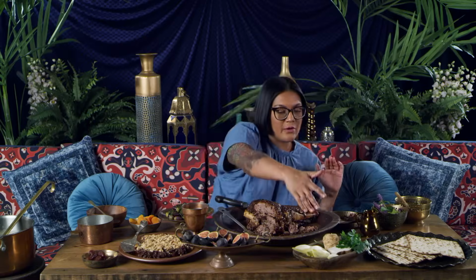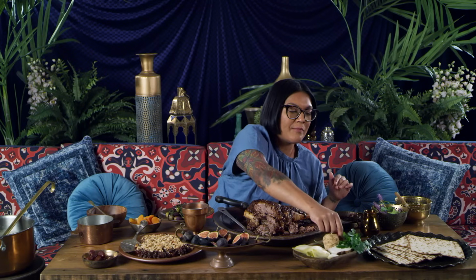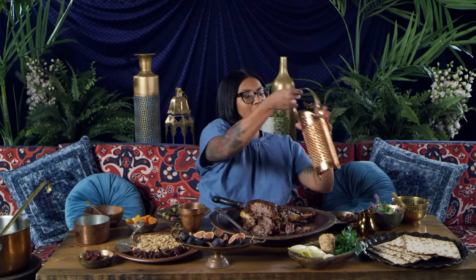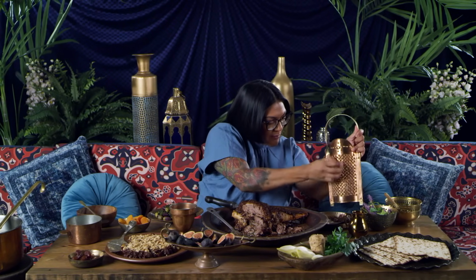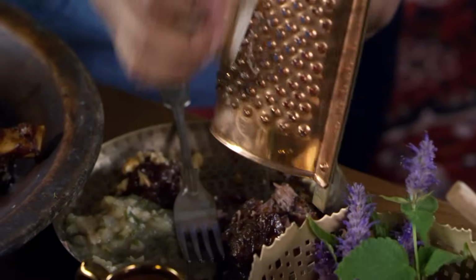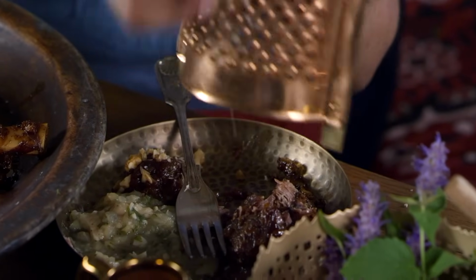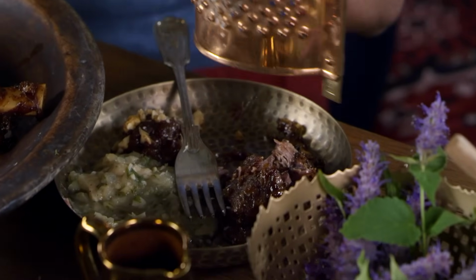Here are some bitter herbs that they would have served alongside this meal. We have some endive, horseradish, a little bit of parsley, and I want to try it with some of the herbs. I'm going to grate some horseradish. I love horseradish on any kind of roasted meat. We actually always keep fresh horseradish in the fridge. Anytime we have any kind of roasty meat thing, just shave it on top. It has a wasabi kind of peppery hit.